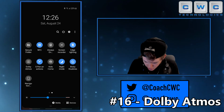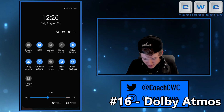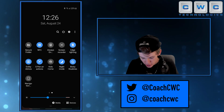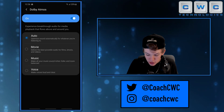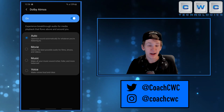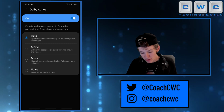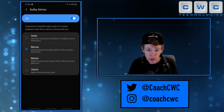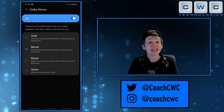notification shade. And you're going to want to come over here and turn on Dolby Atmos. This is one of my favorite features for my Galaxy Note 9, the Dolby Atmos. Go ahead and turn it on and then hold on the icon to bring you in here. You have the option to keep it on auto, which is going to optimize sound automatically for you whatever you're listening to. However, I personally find that movie is going to deliver the best possible sound, whether you're listening to music, whether you're watching YouTube or listening to movies, or just anything in general.